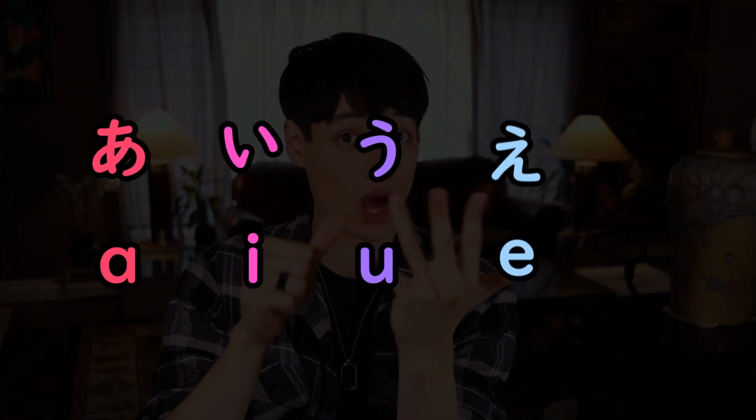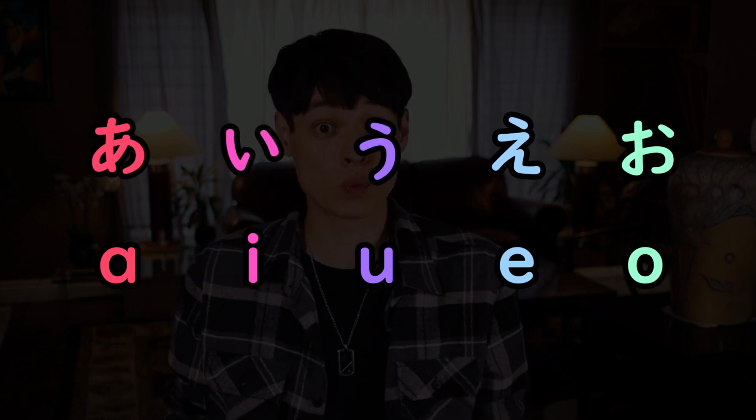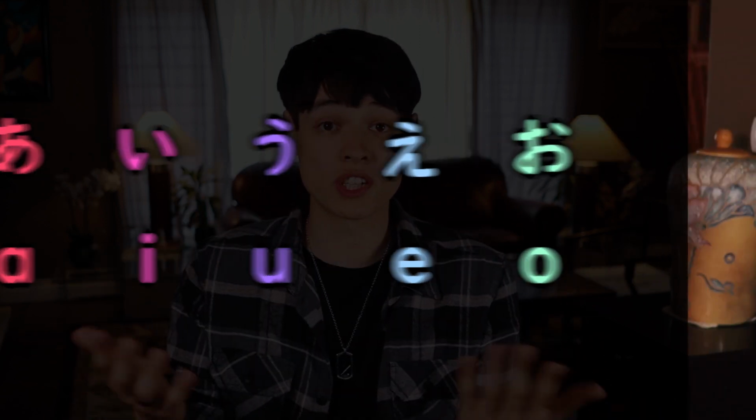Japanese pronunciation is surprisingly easy compared to a lot of languages. Japanese is only comprised of 5 vowels: A, I, U, E, O, and that's it. All Japanese words will comprise of these 5 vowels, and their pronunciations will not change.